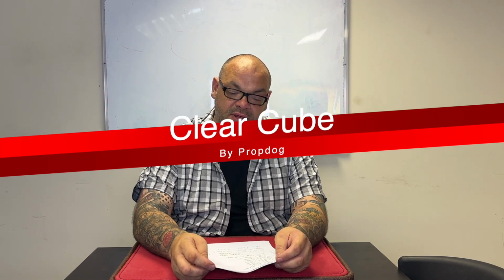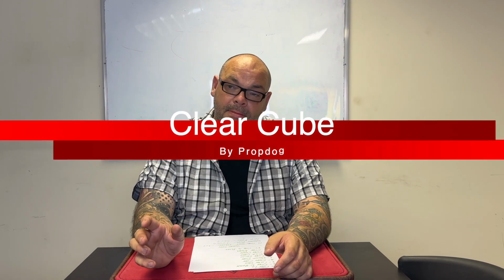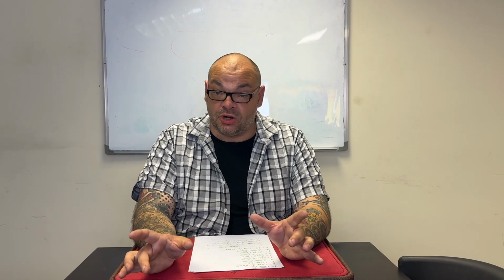Okay, so fourth place, I'm going to talk about a Clear Cube by Prop Dog. And I think this has flown under the radar of a lot of magicians. And I think because it doesn't really have much of a routine with it. The Clear Cube is basically Omnicube. It's an Omnicube. So it's a glass cube that looks like a real Rubik's Cube, but it doesn't actually turn.